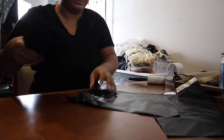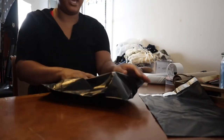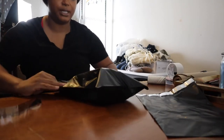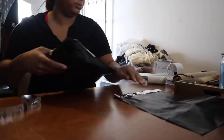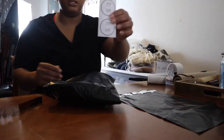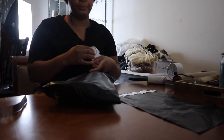I'm gonna do it like that. One bag is just for this item to go into, and then I put this bag inside of another one. To me, it just adds an extra layer of safety to the item, because, you know, you don't know everything that it goes through in the USPS plant. And then I put on my 77 VR sticker.